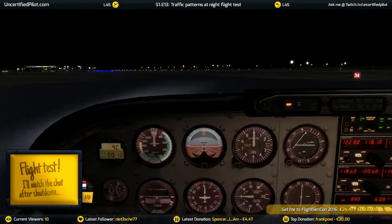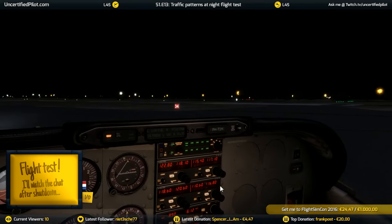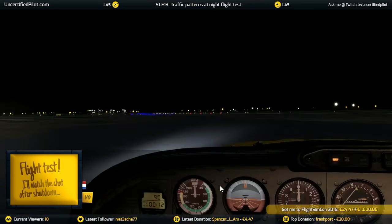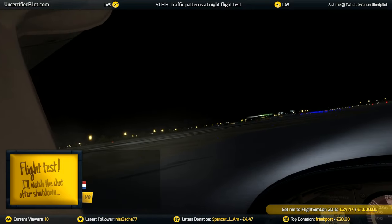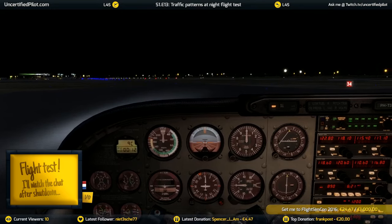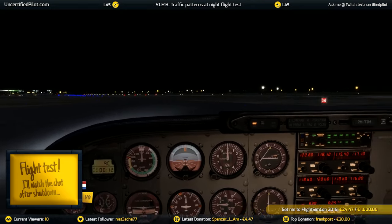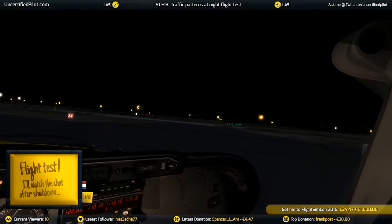Again, we can do our briefing. We set our heading bug to 3-4. We are going to take off about here. Then left hand traffic pattern, VY is 80. Yeah, it's not that difficult. I mean, we're not really incorporating rejected takeoff procedures yet, which we are gonna soon.